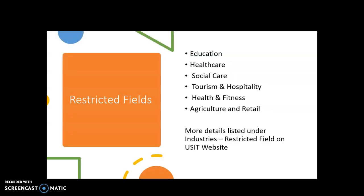The quick one is restricted fields: education, healthcare, social care, tourism and hospitality, health and fitness, agriculture and retail. More information on this is listed on the Use It website under industries and restricted fields, so please make sure you review them.